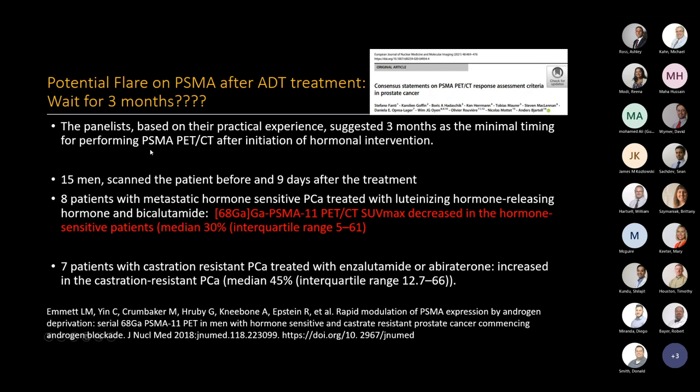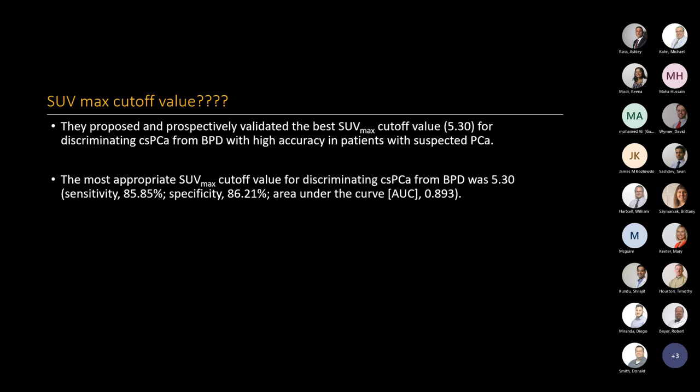This is not a consensus. This is just a recommendation. Maybe 3 months after the ADT. You know, last week, Dr. Bridwell was here. He's an advisor for Pylarify imaging, and he was also suggesting at least 4 to 6 weeks after ADT, and if it is possible, should be done prior to ADT.